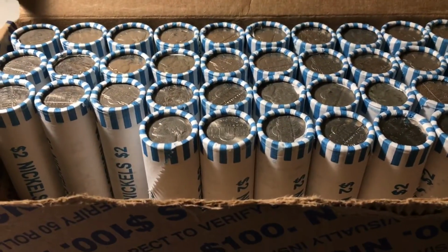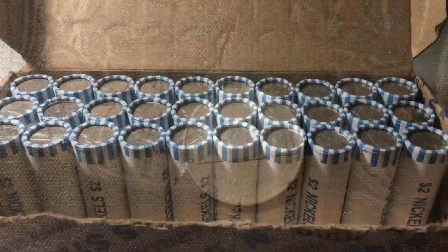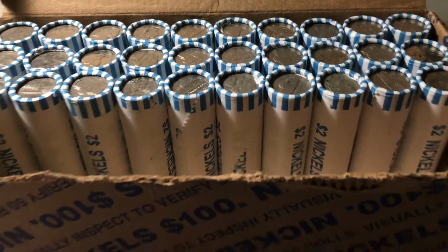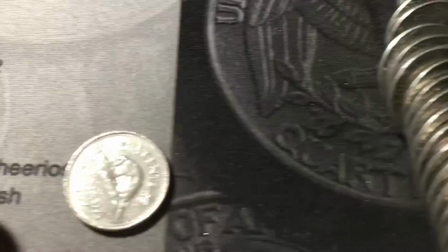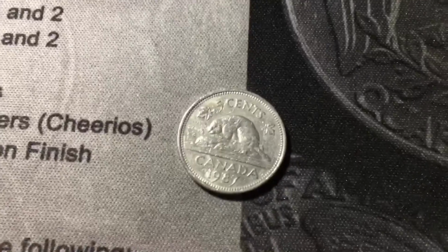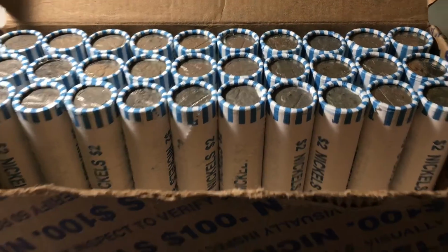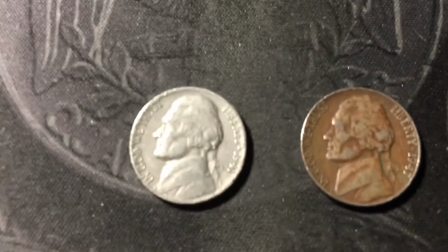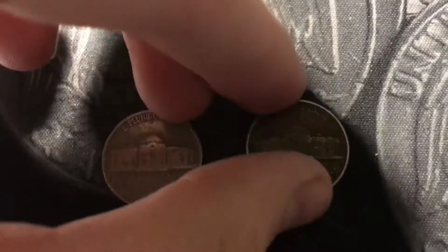Next roll, and we have yet another nickel from the 40s. This one is a 1940 out of Philly. Just opened roll 20, and I see the edge of our first foreign. Probably just going to be a Canadian, and it is, and it's from 1987. Same roll, and we have a couple more 40s nickels. We have another 1941 out of Philly and a discolored 1947 Denver.